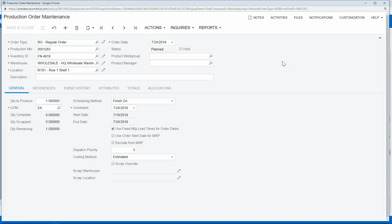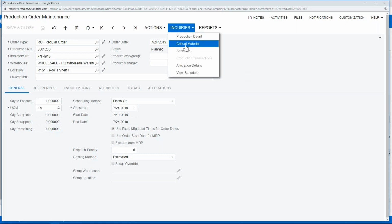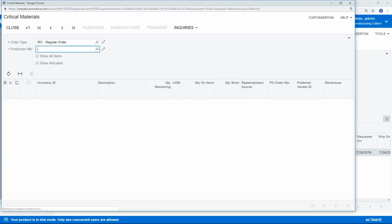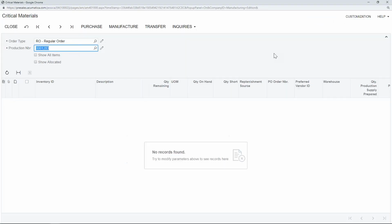We can also go out and see what our material availability is like. So how do we ensure that we do have all of the materials on hand to manufacture this order? And there's a couple of ways we can do that in Acumatica. One is through the use of a tool called Critical Materials. The Critical Materials screen looks at one order at a time. So here we are saying, for this one production order, show me any items that we do not have on hand right now that we need to manufacture this.